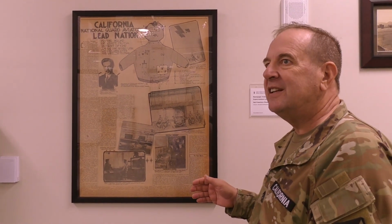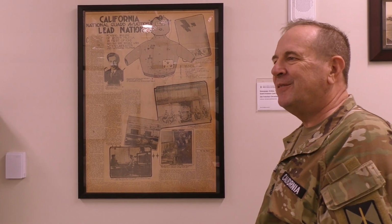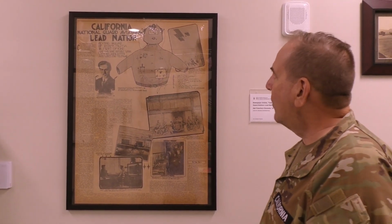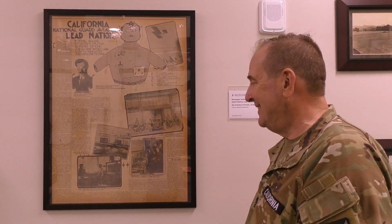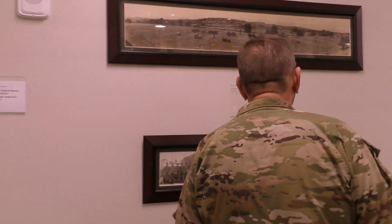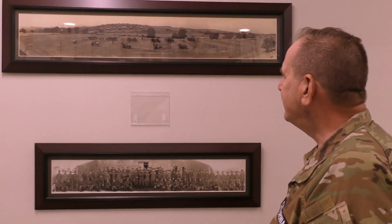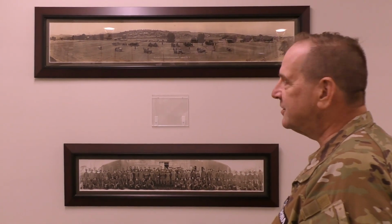New York claims it now, but we're going to drop this little piece of paper on them from the San Francisco Examiner, Chronicle, that shows we beat them by a year. And in 1916, of course, Pancho Villa came across the border and attacked Columbus, New Mexico.